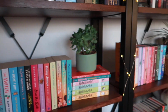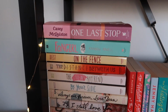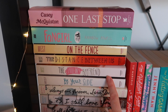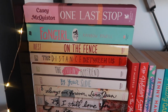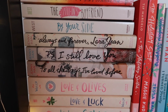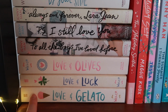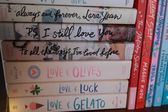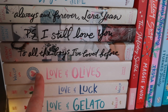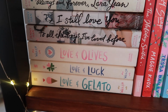So we are getting to my contemporary slash romance type of bookshelves. So we are starting with One Last Stop by Casey McQuiston, Fangirl, and then we have a bunch of Katherine Center, Honestly, she's become one of my favorite feel-good summer type authors. I love her books so much. Then we have the 2 All the Boys I've Loved Before by Jenny Han series, and these 3 books by Jenna Evans Welch. So technically they are connected in a way where this book revolves around one character and this one revolves around her best friend. And I'm kind of blanking out how this one connects to the other ones, but they all have the same type of feels, and I really loved all 3 of those books.